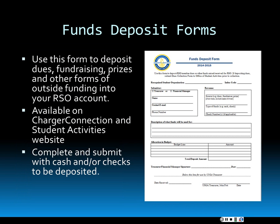Fund deposit forms. Use this form to deposit any type of fundraising or dues or prize money that your RSO has collected. And you complete this once all of the either cash or checks has been collected and is ready to be deposited.